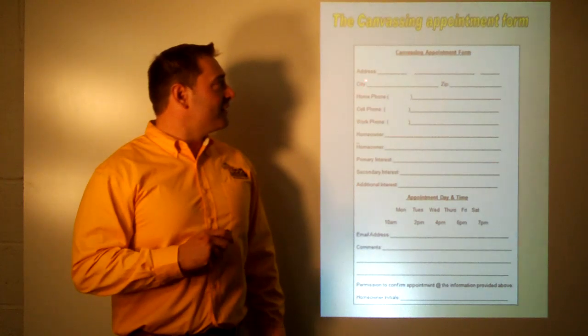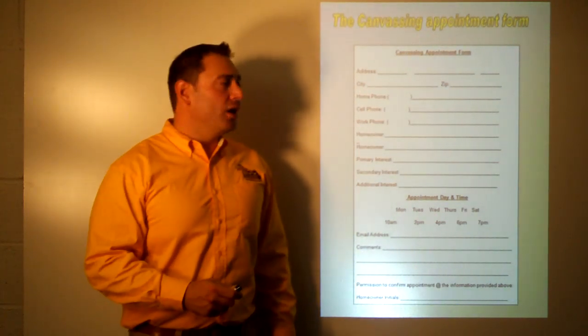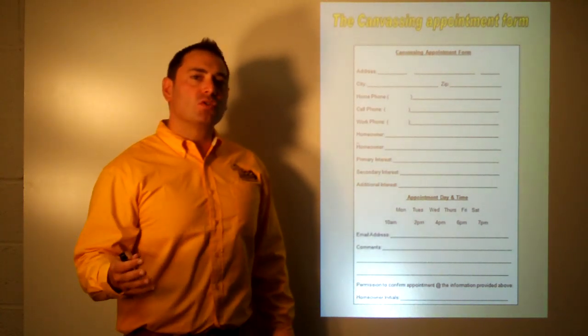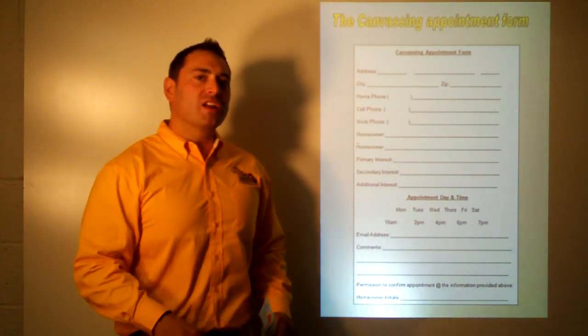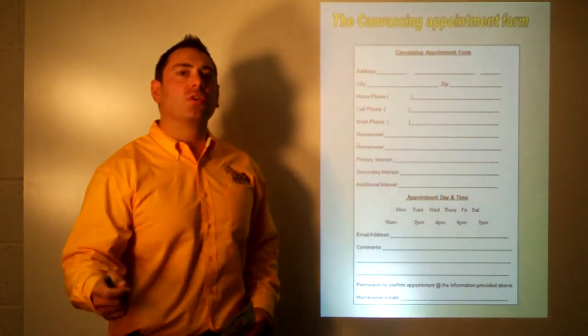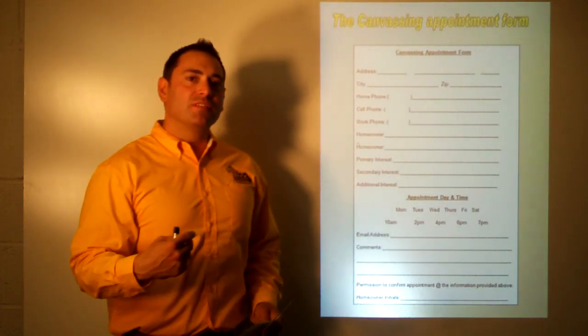You'll see at the very top we have the address as the first piece of information that we are requiring, and the reason for that is when canvassing door to door and using that assumptive approach, we're going to be extracting that information from the homeowner. We're not going to wait for the homeowner to tell us their name, address, and phone number. We're actually going to elicit that in a very assumptive manner.